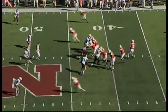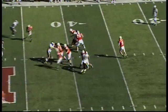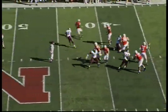Clock rolling now from the 22nd mark. Keller, time. Throws incomplete. Second down, 10, 15 seconds to go. The line of scrimmage, the 43. Plenty of time for Keller to throw.